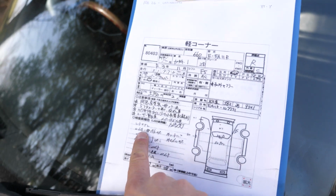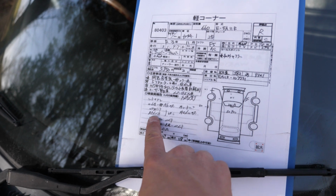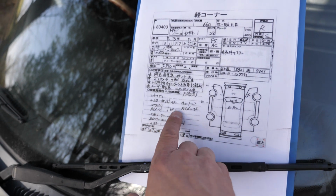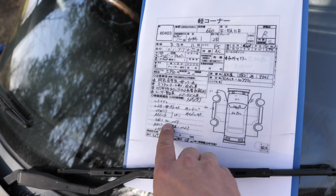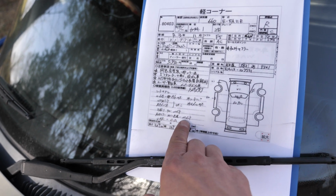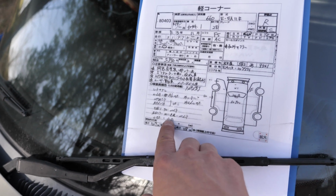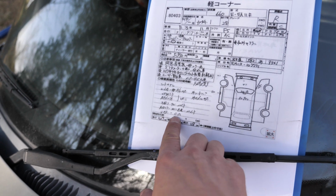Okay, so the report here says seat is ripped. Interior 1 part dirty and scratched. Core support and right front inner panel dented. That's accident damage that's been repaired. Underside surface rust and painted. Right door mirror cover part has been repainted. It's actually really bad paint. I'm going to have to repaint that. Very small scratches, small dents.